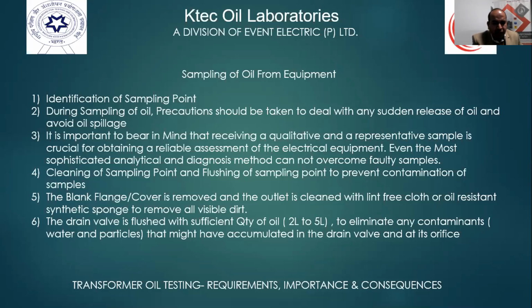Cleaning of the sampling point and flushing of the sampling point is needed to prevent contamination of samples. What happens? Around the flange there are visible impurities, visible contaminants. There is some very minor seepage, and oil and dirt have collected on it. So before taking the sample, we should clean the sampling point. The orifice, the outlet, we should clean with a lint free cloth, or you can also clean the visible impurities there with a synthetic sponge. With the help of a cotton cloth also we should clean that sampling point. The flange has to be cleaned completely, and the inside portion of the orifice we should clean with the cloth. And after that, the drain valve is flushed with a sufficient quantity of oil, 2 liter to 5 liter.